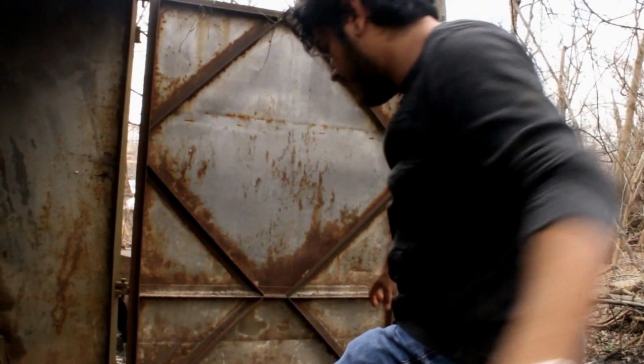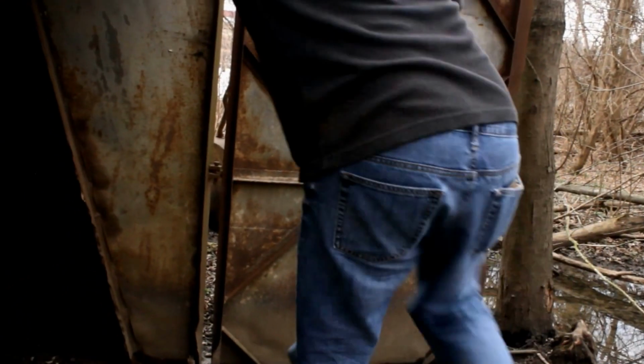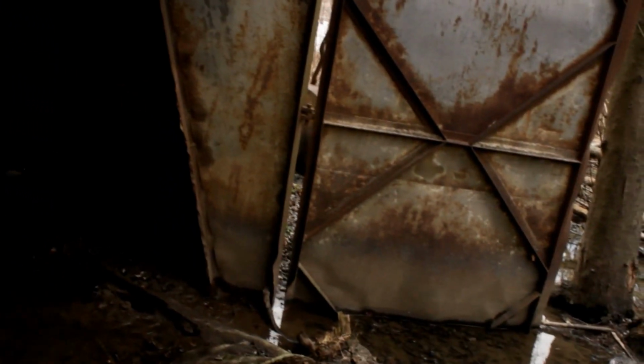I can't get into it. I might just suck it up and get my shoes wet and just go for it. There's all kinds of rebar crisscrossing on here to help hold up that scaffolding. Try and get in here. Okay. He made it. It's really nasty. Hey, meet me through one of the holes on the side. We'll head up through here. We're gonna meet him at a hole.